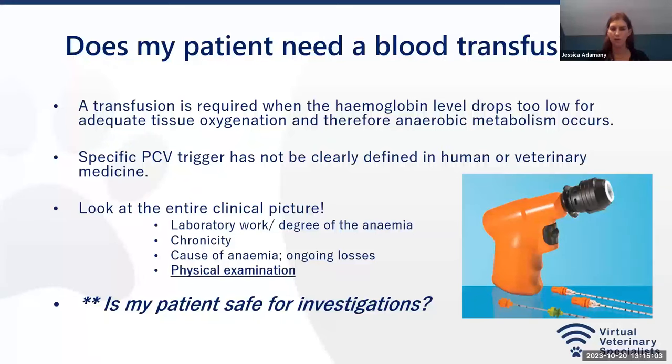So looking at the laboratory work, the degree of the anemia, as I just said, and thinking about knowing how chronic it's been going on. So again, these patients where it's been going on more chronically, they're able to enlist more of those coping mechanisms, and therefore not all of them need a transfusion immediately. We also need to think about the cause of the anemia and ongoing losses.